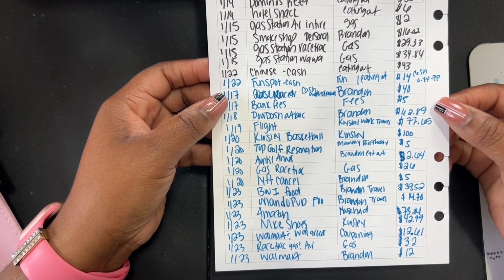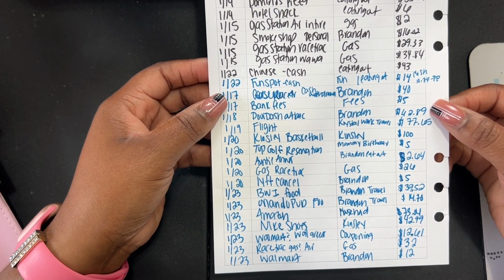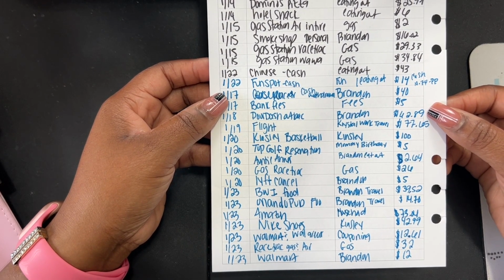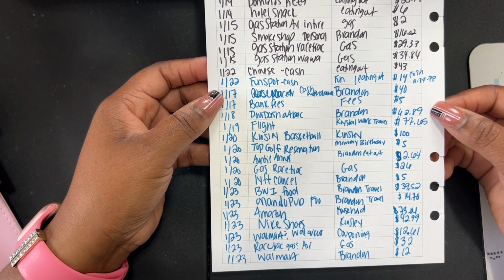This is another transaction. This was like days ago, but he was out of town and he DoorDashed Outback for $62. What the hell did he buy? I do not know, but he did not need to spend $62 at Outback. But that's his transaction. But like I said, it came in days ago.